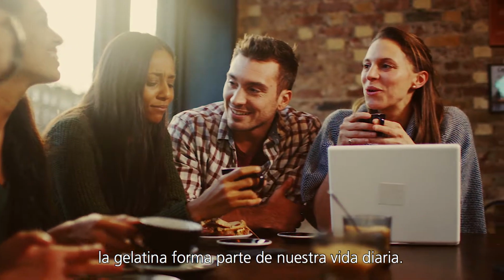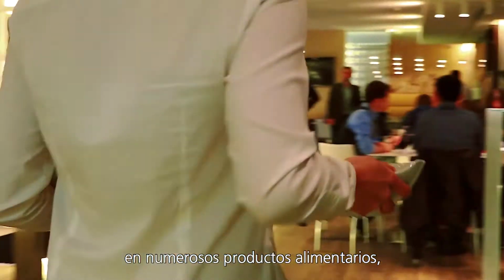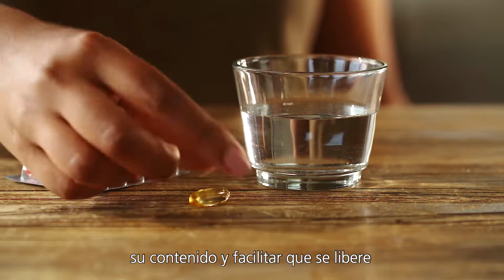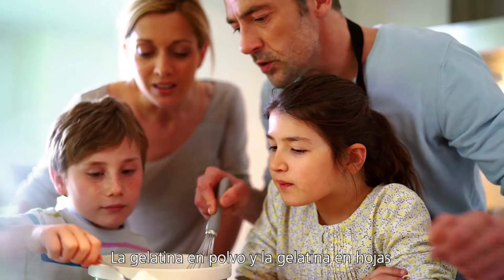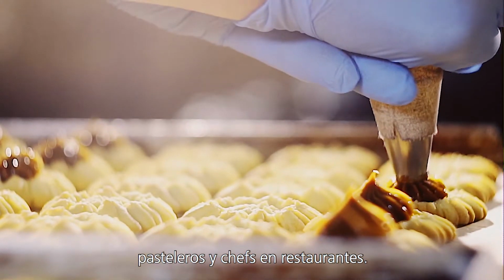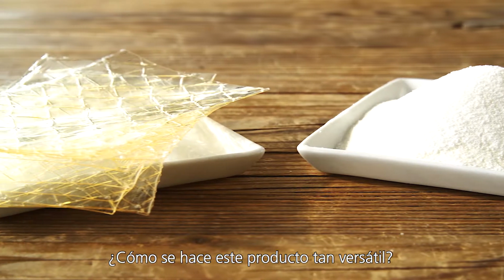Nowadays, gelatine is part of our everyday lives. It's an indispensable natural ingredient not only in countless food products, giving them shape and texture, but also in pharmaceutical capsules for the protection of substances and their perfectly timed release into the body. Both powder and leaf gelatine are used worldwide for home cooking as well as by chefs and pastry cooks in restaurants. So how is this versatile product made?